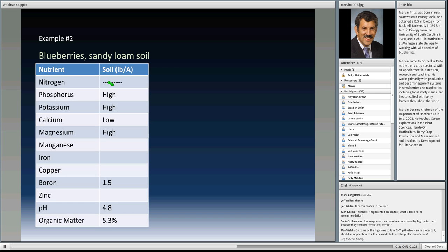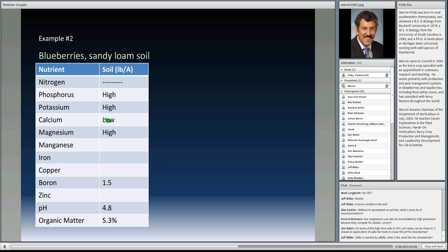Okay. Let's look at a second example. This is blueberries on a sandy loam soil, and we have low calcium. We have pH that's just about right, high organic matter. Potassium's high, phosphorus is high, magnesium is high. So what would we do in this situation here? It looks like we need calcium, but the pH is already kind of where we want it. We don't really want to raise the pH too much more. What would we do here?